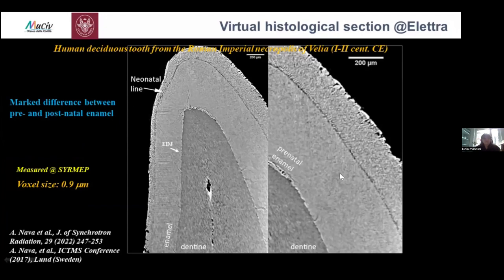But you can see, even at a higher spatial resolution, you can even visualize the difference between prenatal enamel and postnatal enamel. So this marked line is the line of birth. This is the zero line of the enamel growth after birth. This is because birth is a very stressful moment for an individual, and this is represented by this very strong line.